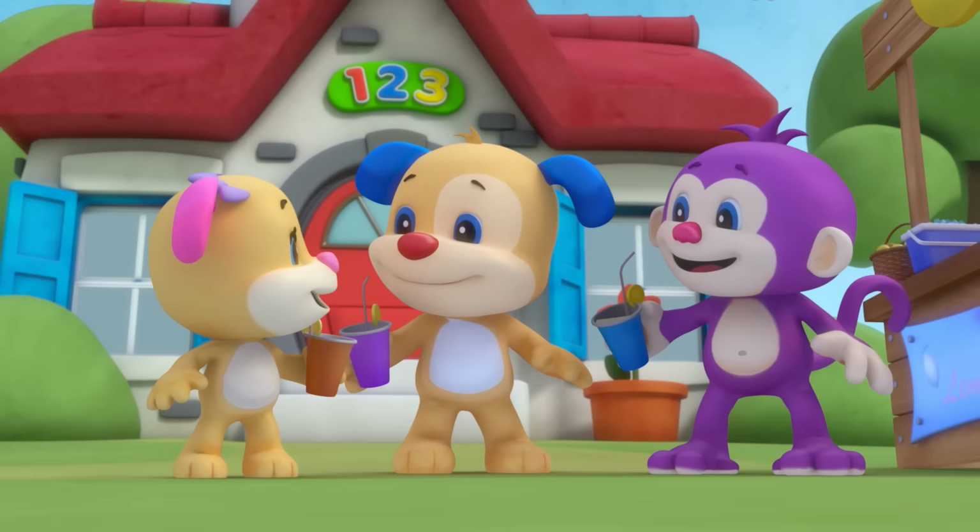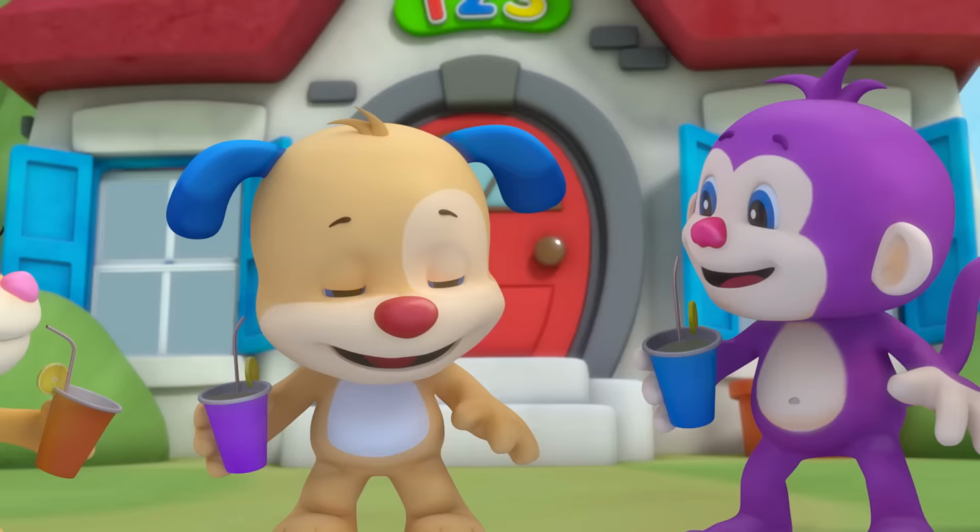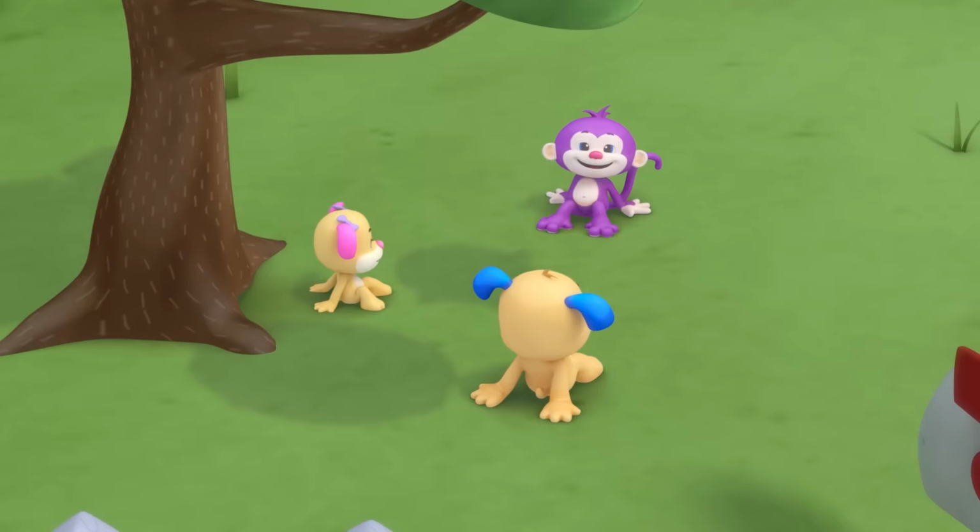Lemonade, lemonade, a tasty treat for you and me. Lemonade, lemonade, fresh right from the lemon tree.